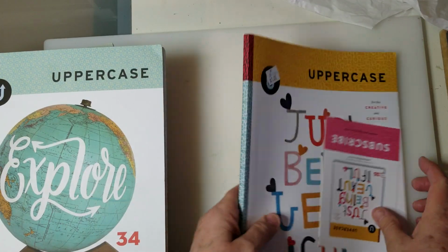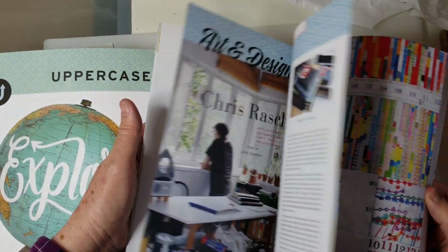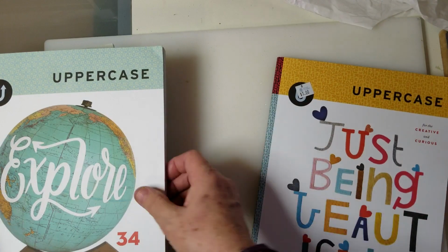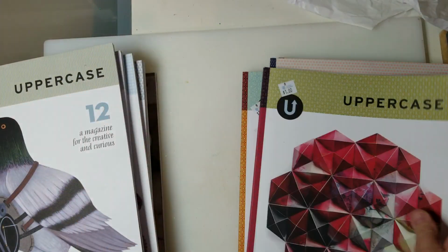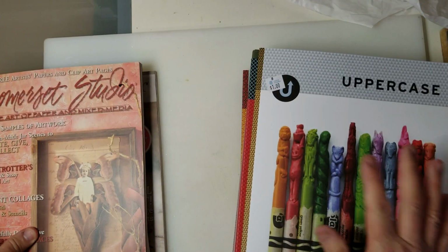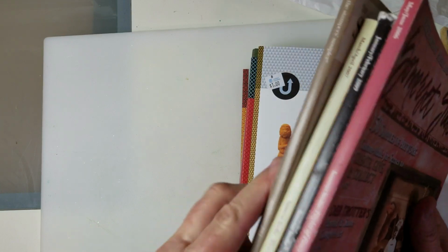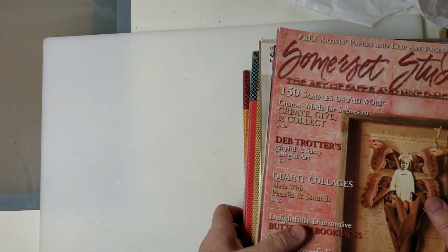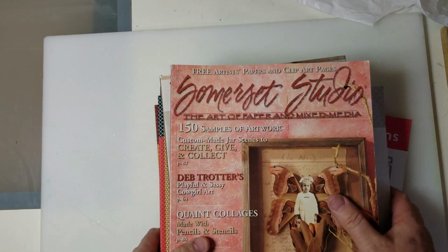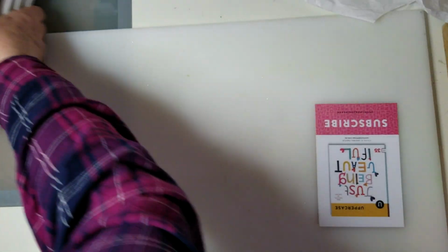So I got 6 or 8 of these. Beautiful. 1, 2, 3, 4, 5, 6, 7, 8 of those, and I'm pretty sure I have about 8 of these. I think 4 of these that I'm not putting in here are missing, because I think I had 19. I think I got 19 of these, and I remember thinking every one was worth $1.